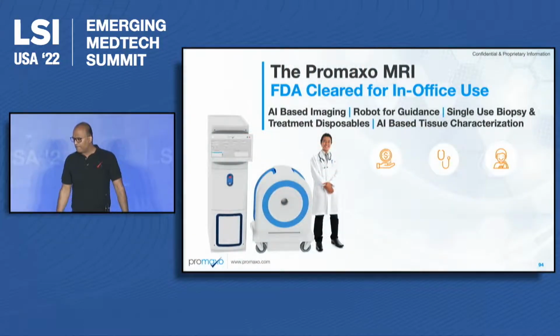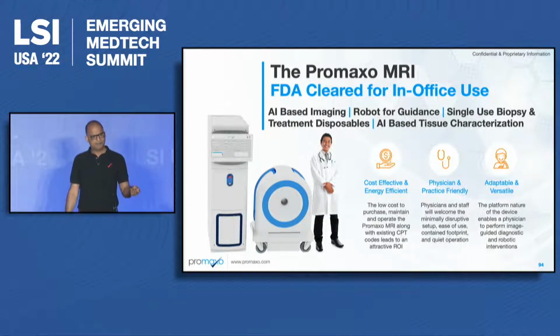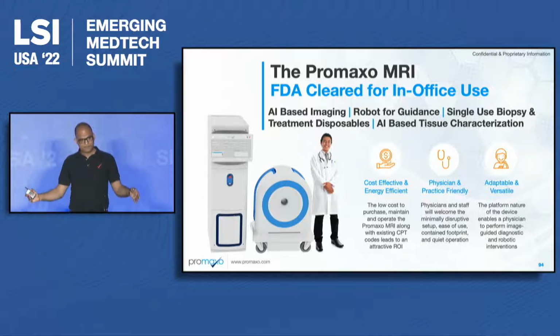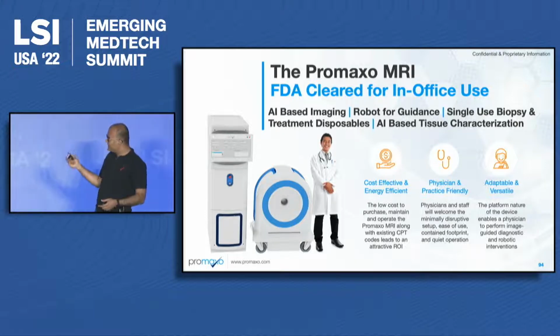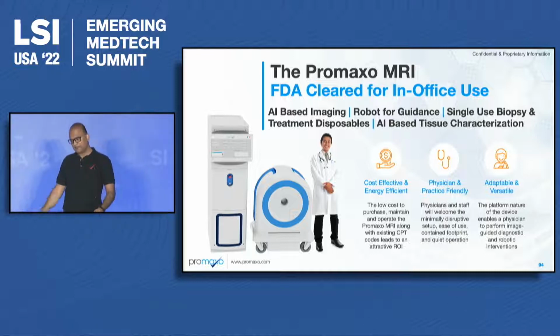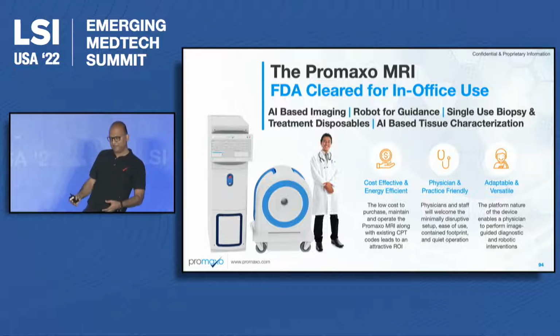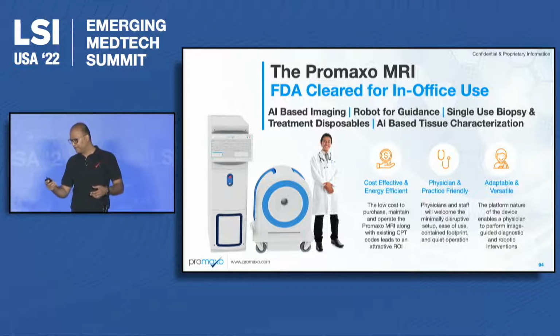So how we are addressing this is by developing a low-field MRI system, which does not require any facility upgrades. It does not require shielding, and it's relatively inexpensive. It fits very seamlessly into an office setting. And you can see this donut shape. That is really the magnet. That's it. And you don't put anything into that bore. That's really for robotic guidance. So the patient lies against the system, so the imaging field of view is outside of the magnet, not inside the magnet. So it's about 4 feet tall.